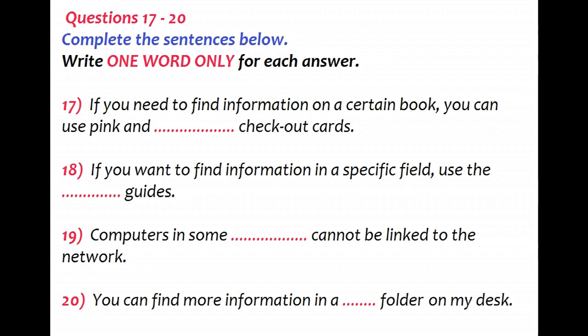So if there is something you're looking for and it's available somewhere in the area, we'll be able to get it for you. However, there are universities which are not part of the network, so we do not share resources with them. If you want more information about the library and its resources, you'll find it in a labeled blue folder on my desk in the inquiry section.